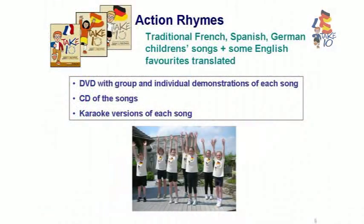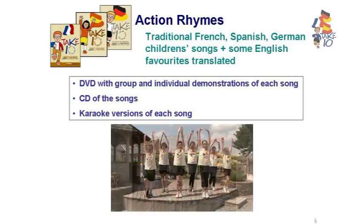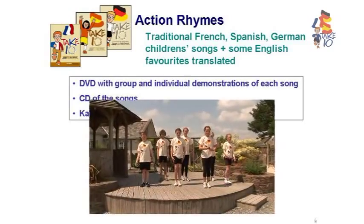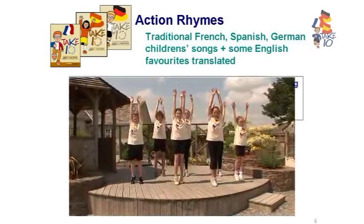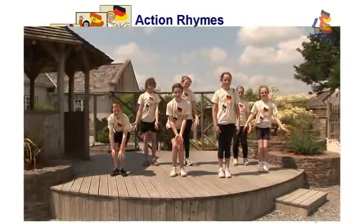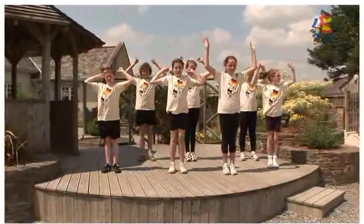So what do the Take 10 resources look like? What do the children actually do? And how does this approach help them to improve their language learning? The action rhymes are a favourite component of the Take 10 resources. These are mainly traditional songs from the countries whose language the children are studying. Each has a choreographed aerobic or dance routine, which the children perform whilst listening to the song.